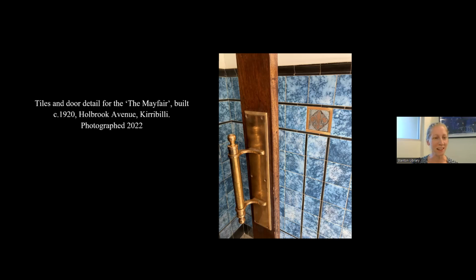Andrew also helpfully says, in response to Leonard's question, that they look like Wunderlich tiles made in Redfern. The blue ones? Yes. Oh my heavens! Well, that wouldn't surprise me, but I wouldn't venture to give a call on that, but that would be entirely possible. Thank you, Andrew.